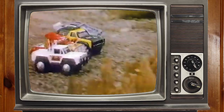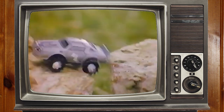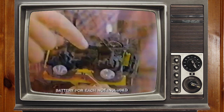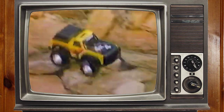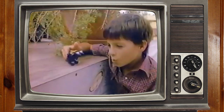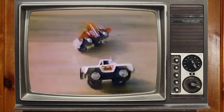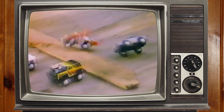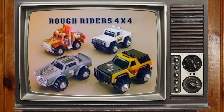Rough Riders 4x4, you can try to stop them. Bronco, Firebird, Honcho and California Hauler. Rough Riders 4x4s, battery for each not included, with four-wheel drive, jumbo deep tread tires, and working headlights. Not only can you make them haul heavy loads, you can make them do wheelies with lots of tricky maneuvers. Rough Riders 4x4, you can try to stop them. Rough Riders 4x4s, California Hauler, Honcho, Firebird, and Bronco, each sold separately from LJN.